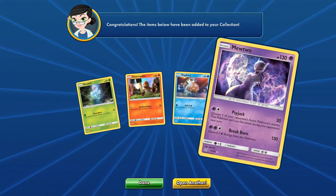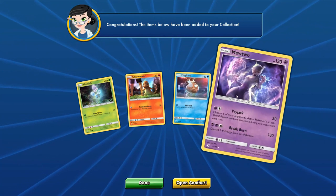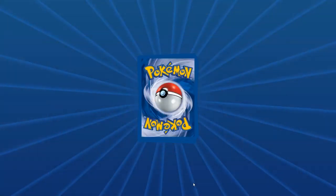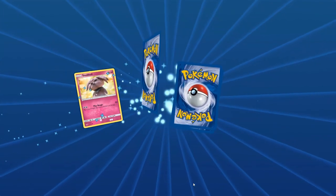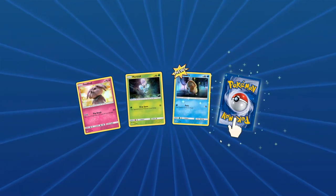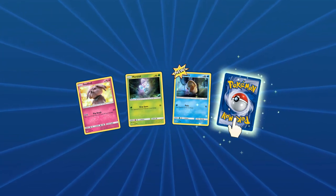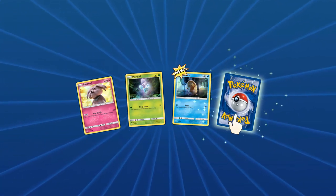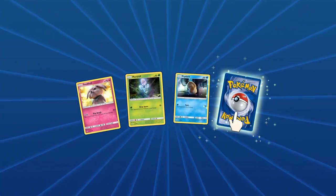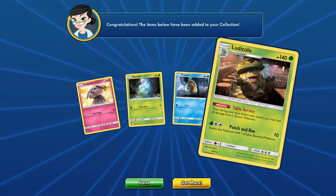Ooh, that's a nice Mewtwo. Oh man, look at that. I like how they gave me it online, but I didn't pull that out of a pack. Yeah, and my first Pokemon booster box I've ever bought in my life, I got the holographic Charizard, the reprint from back in Base Set. I always wanted that holographic Charizard, and I was so excited when I pulled it. It makes me want to go out and buy more cards.